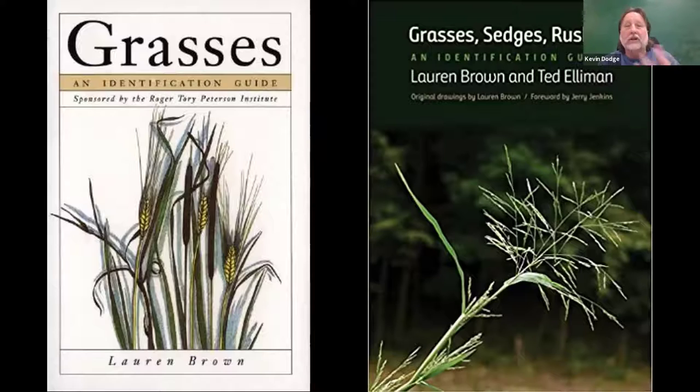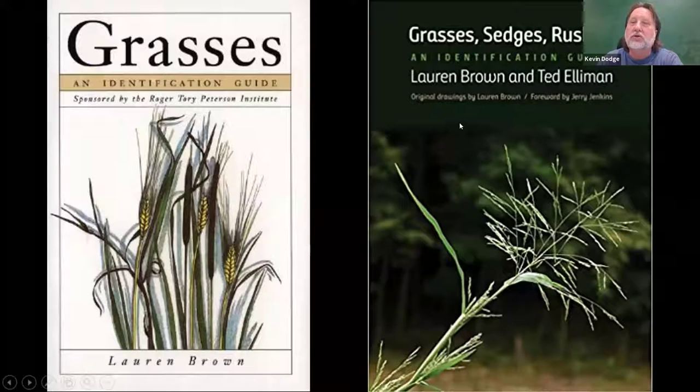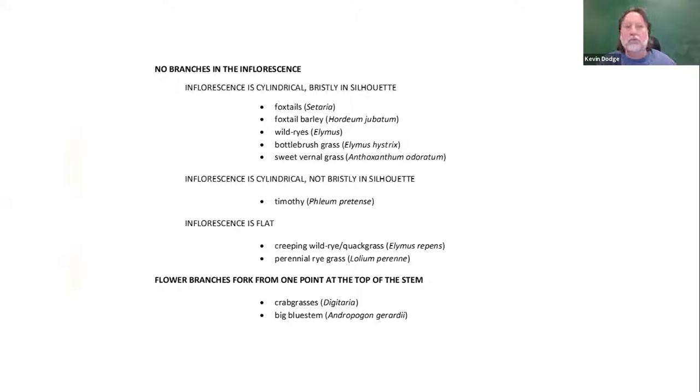Now, in the last couple of years, I had trouble getting this book, but then lo and behold, this new beautiful book came out, Grasses, Sedges, and Rushes, an Identification Guide by Lauren Brown and Ted Elliman, and it's even better than the original. So I want to talk a little bit about how this book works.